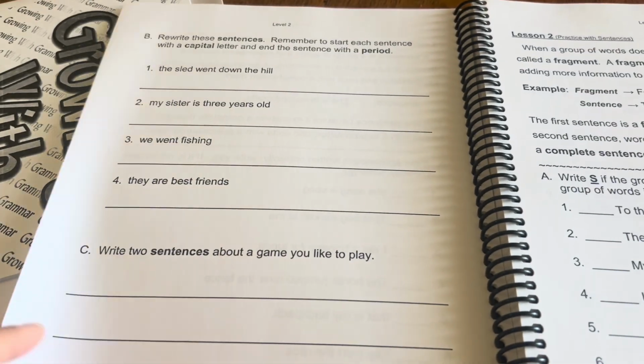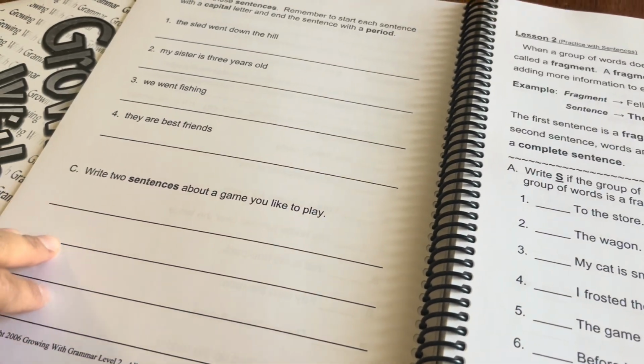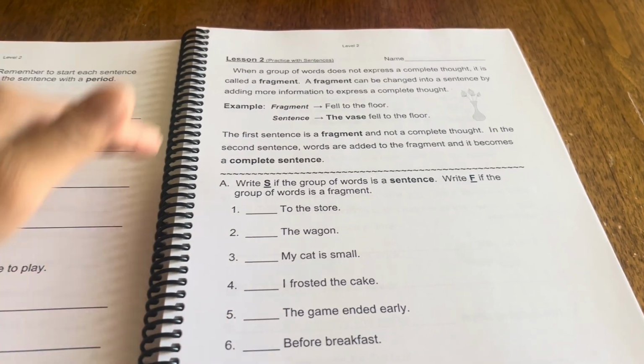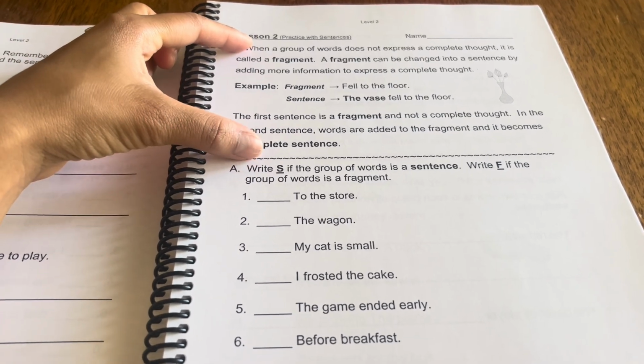So you see the bit of variety of the practice that they'll be getting, but it's only a 2-page or 1.5 pages really, because this is the lesson. So that is really all that's to it for all the lessons. You see lesson 2 is the same exact format here, and then it goes into the activities.